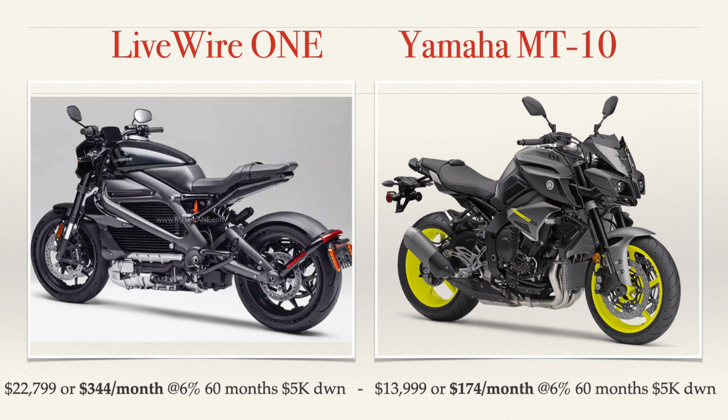Anyway, the Yamaha is $13,999, so it's quite a bit cheaper. So it's 6% over 60 months with the same $5,000 down. It's $174 per month. So you can see the LiveWire is $170 a month more than the Yamaha MT-10.